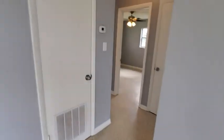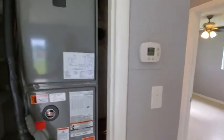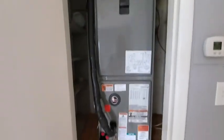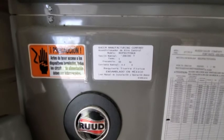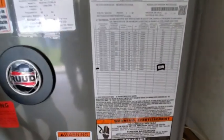This is an updated Honeywell thermostat, and then right here is our updated AC system air handler. So the whole system was new in 2018, which is great. And there's our numbers right there. So I believe this to be a 2 or 2.5 ton system. That's about normal for what you would find with something like this. Just showing you all the different numbers here. There it says 2.5, 1/3. So that's my guess, a 2.5 ton system.